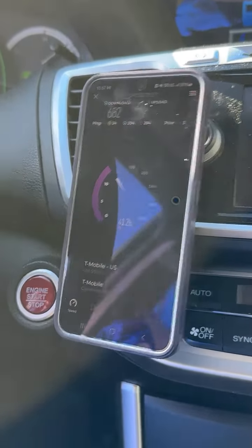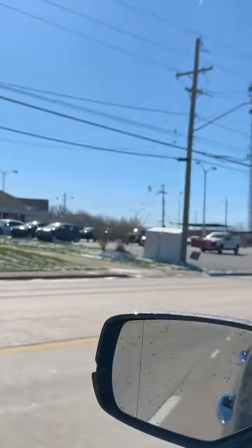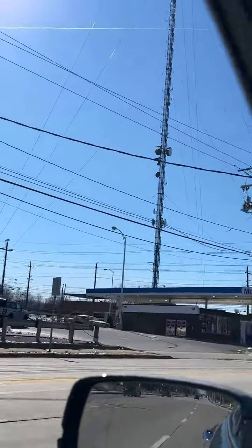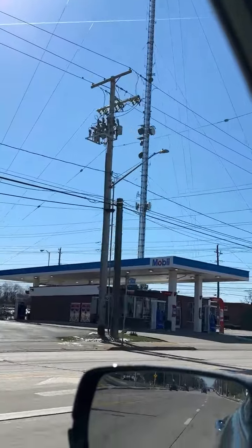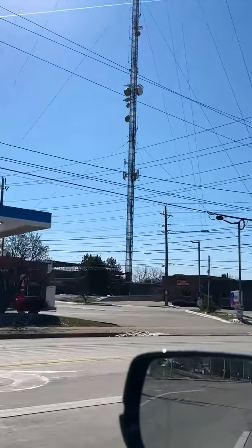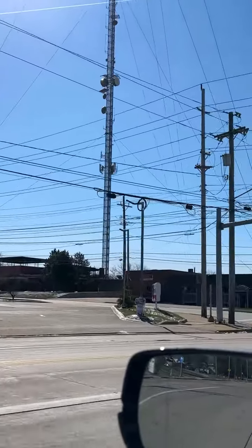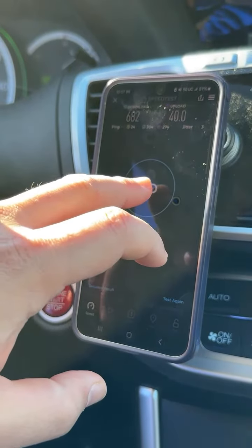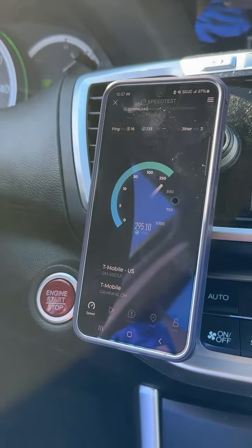Show you guys the tower. Is that T-Mobile? If you can see, it's a pretty tall site right there. Oh, nope, that's Verizon. That is not T-Mobile, but it is an upgraded site. I can see all the radios attached to the pole. But T-Mobile's pretty close. 682 down and 40 on the up for T-Mobile.